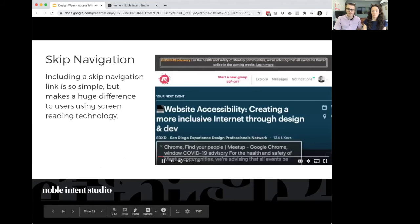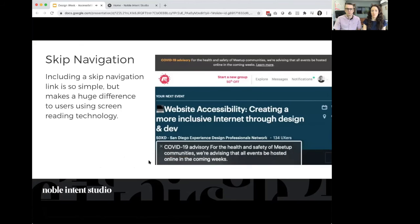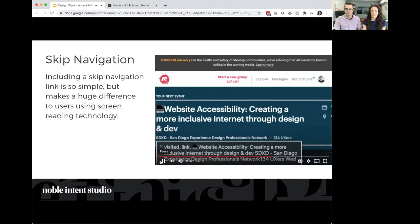Google Go. COVID-19 advisory for the health and safety of meetup communities. We're advising that all events be hosted online in the coming weeks. List 6 items. Visited link image. Meetup home. Link. Start a new group 50% off. Link. Explore. Link. Messages. Visited link. Notification 6. Link. Unlabeled image. Profile. Heading level 2. Your next event. Visited link. Computer. Website accessibility. Creating a more inclusive internet through design and SEO.